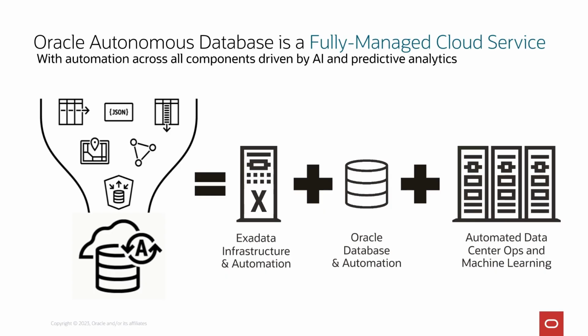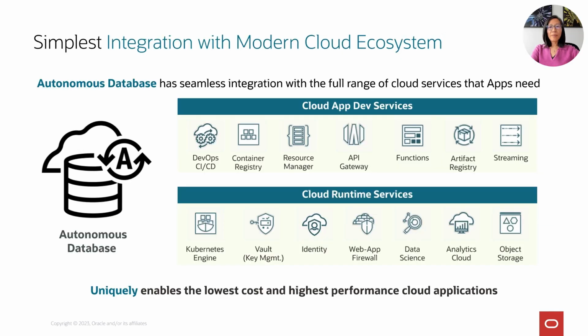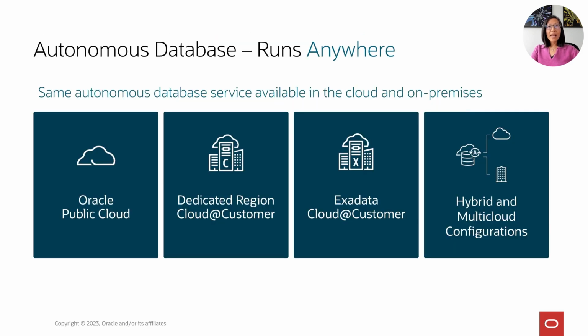While simple to operate, Oracle Autonomous Database is a fully managed cloud service running on Oracle Exadata, a powerful engineered system specifically optimized for Oracle Database, with all of the performance, availability, and security features pre-configured and enabled. Oracle Autonomous Database has built-in integration with the full range of Oracle Cloud services that are needed for cloud-native app development. And the same Autonomous Database service is available in public cloud, in customer data centers, via Cloud at Customer, and in multi-cloud configurations.